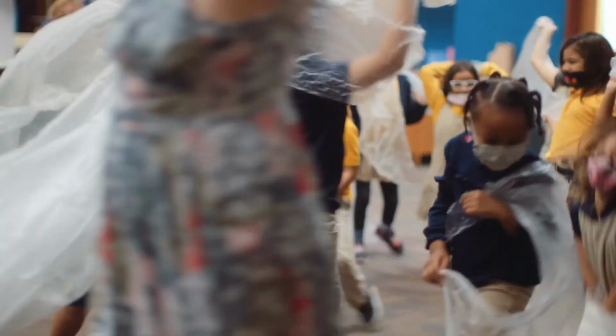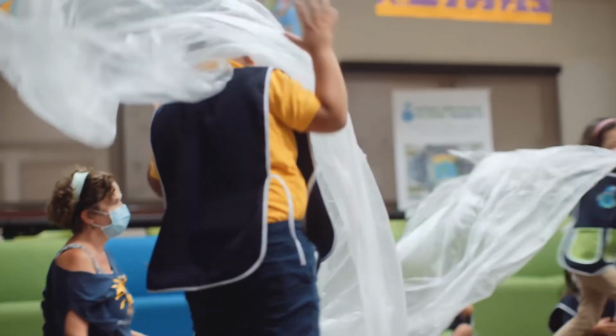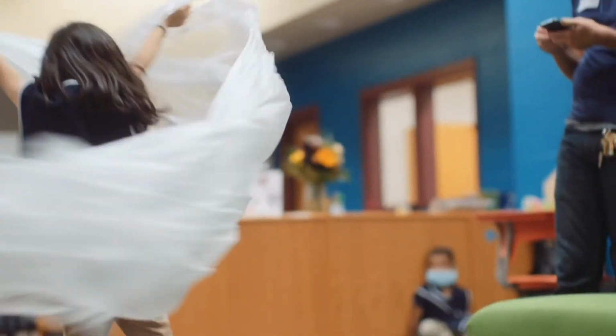We got to dance. It was fun because we got to do a lot of movements with the paper. When I went to art with Miss Giselle, we grabbed plastic bags, and me and my friends put it on the ground and then we lifted it and said "a la riba." It was really fun.